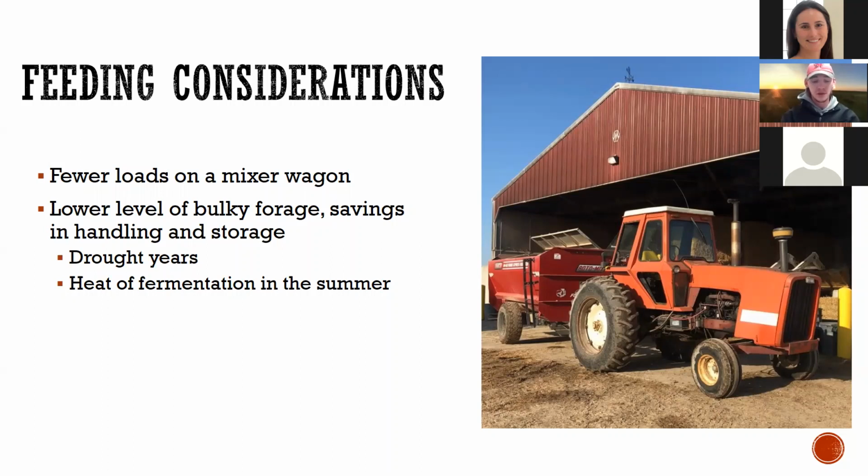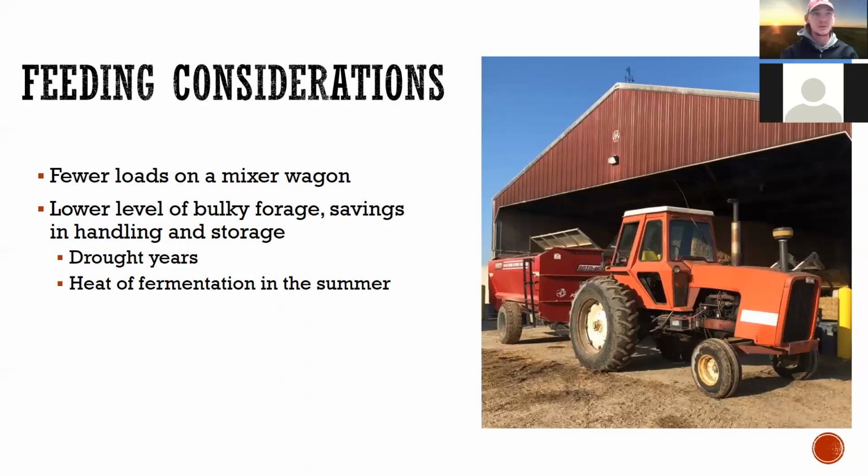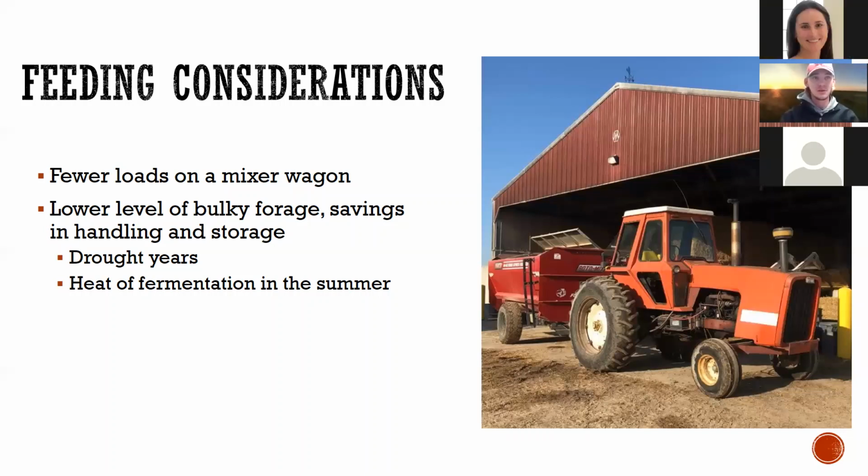You also are feeding a lower level of a bulky forage, which results in saving in handling and storage. If you think of all the big feedlots out west, they only include 10% of the diet as forage, as little as possible, because while we may be able to grow and raise a lot of hay here, it's very energy not dense, versus corn. You have a lot of waste if you have to process it. You need a lot of infrastructure to store it inside to keep it good, to keep it from getting rained on. So it's really not an ideal feedstuff for large operations.